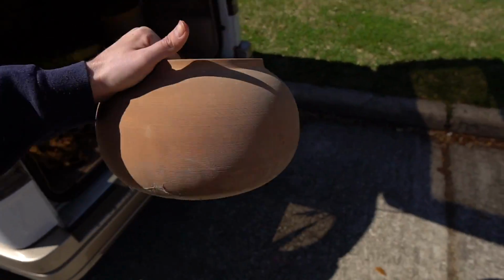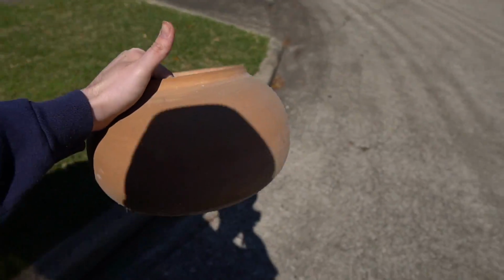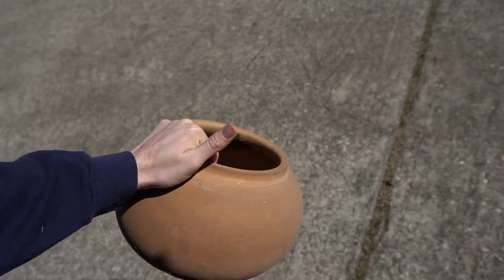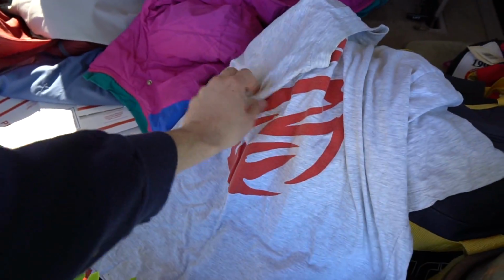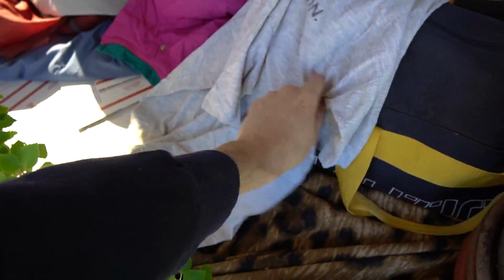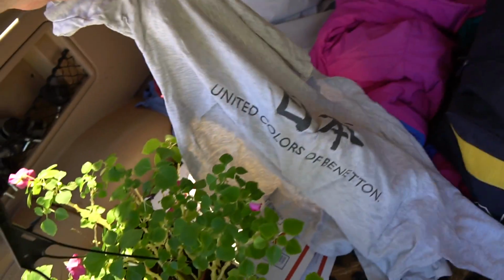I grabbed another pot right here. This big old round son of a gun thing looking tribal. One other thing that I grabbed was this United Colors of Benetton shirt right here. For all you guys who don't know about that, then learn about it. I don't know, just a vintage brand, pretty hilarious.